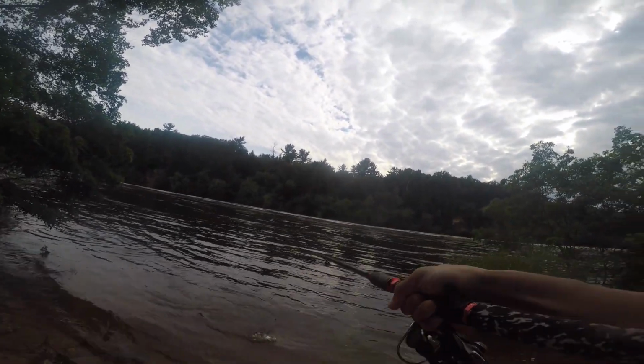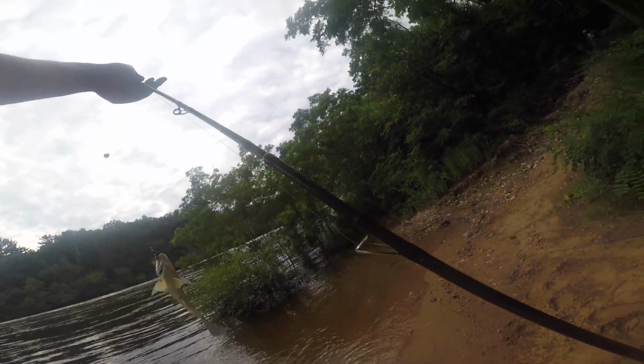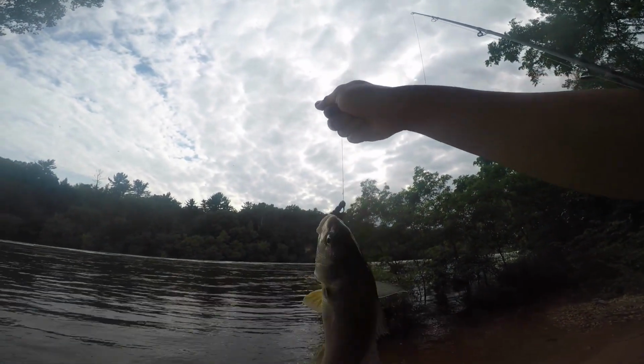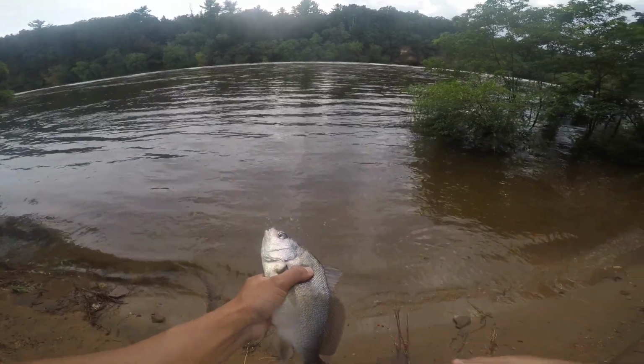Yep, drum bud. Been catching a ton of these lately. Drum bud on the worm. All right, not a bad start, but not what I'm looking for. But at least there's fish in this flooded river, and maybe at night there'll be better fish. All right, fish, see ya.